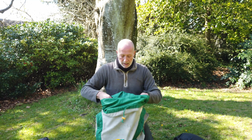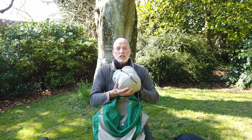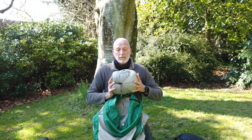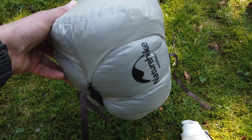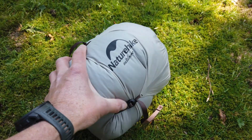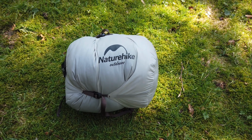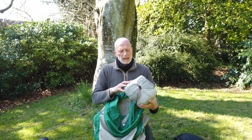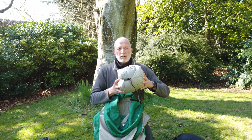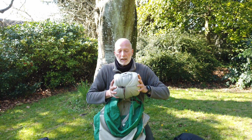Then I've got my sleep system. So this is my sleeping bag. This is the Nature Hike CWZ 400. Very compact. This is it in its compact state. It goes right down, but obviously when you take it out, it fluffs up nicely. It's a down sleeping bag. It's only really 3 seasons rated. This is rated down to 4 or 5 degrees, I think.